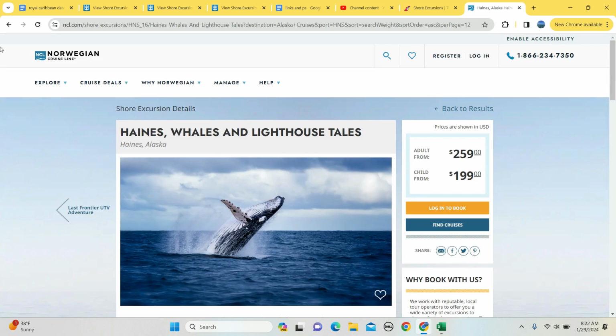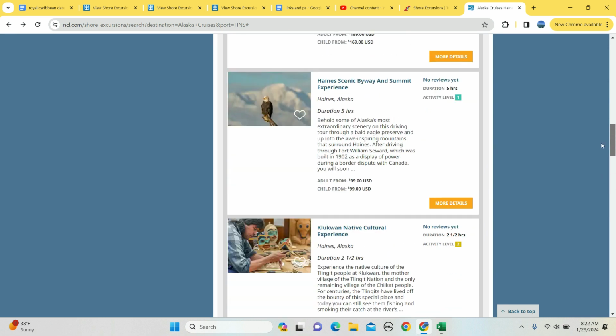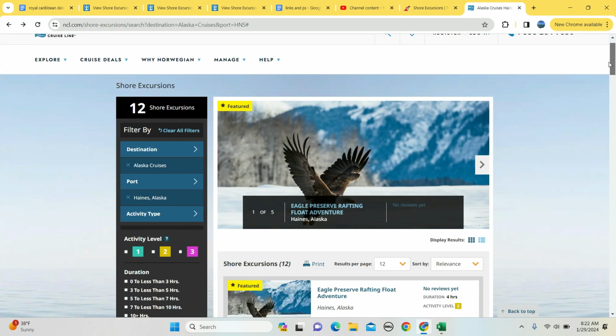So if you're going to Haines, you're on Norwegian Cruise Line, you're stopping in Haines. If you're thinking of the Alaskan experience, or if you have no idea what the Alaskan experience is: wildlife, water, fjords, mountains, and you're going to get everything every which way. So if you want to do it by foot, by bike, by boat, by whatever, you're going to get the full experience here.